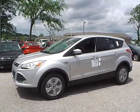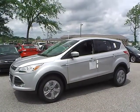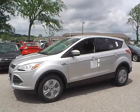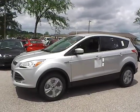Today we have a 2014 Ford Escape SE. It has a 1.6 liter GTDI EcoBoost engine. It is ingot silver in color with charcoal black cloth interior. Currently has 6 miles and is covered under the manufacturer's warranty. So let's take a look at the exterior of the vehicle.